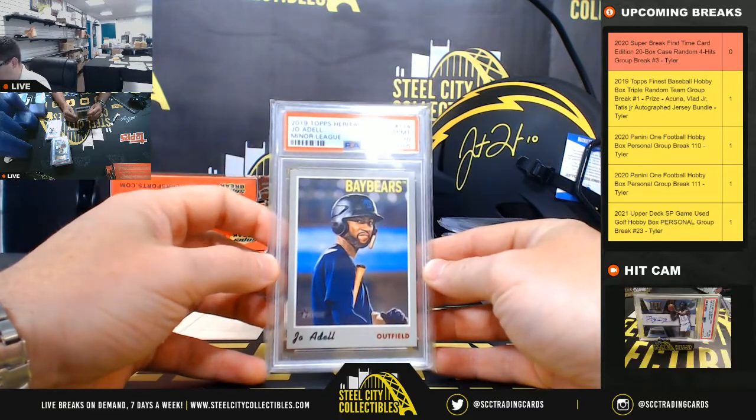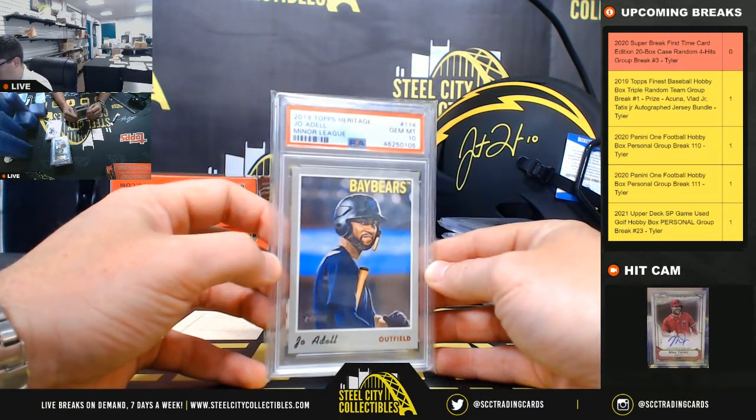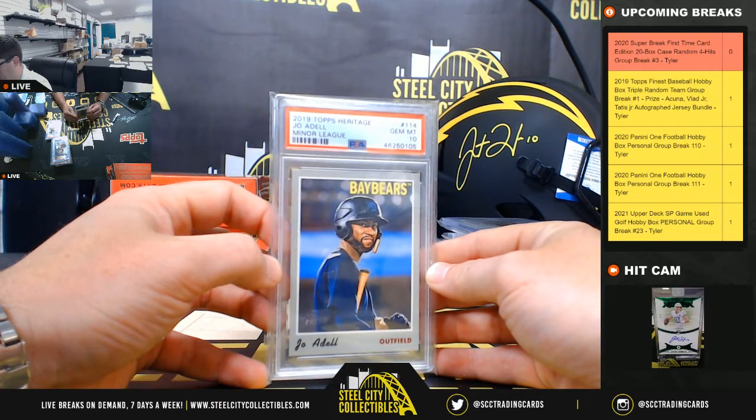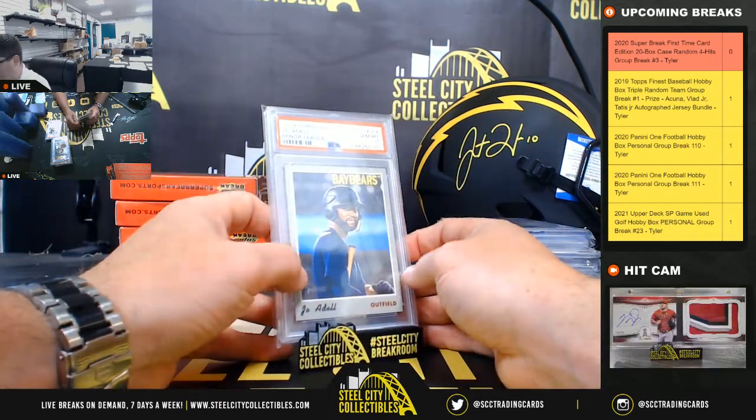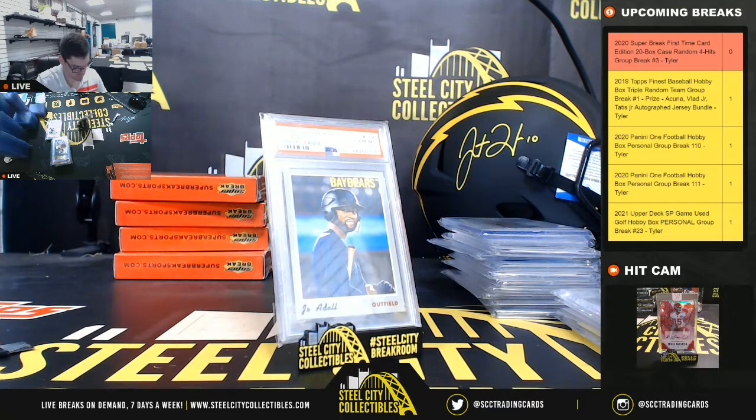Joe Adell, 2019 Heritage Minor League, PSA Gem Mint 10. Again, he's been raking in the minors. Joe Adell.